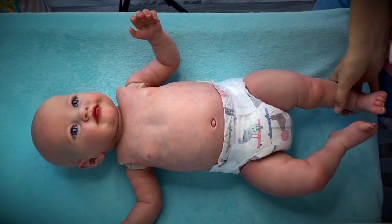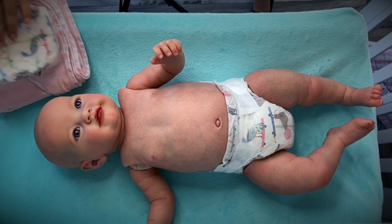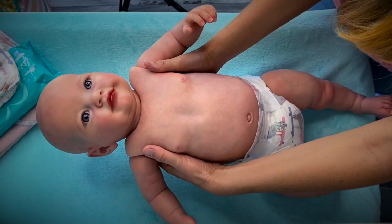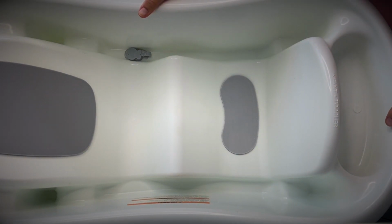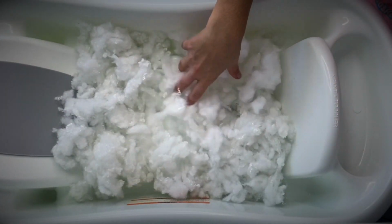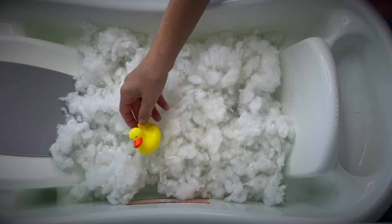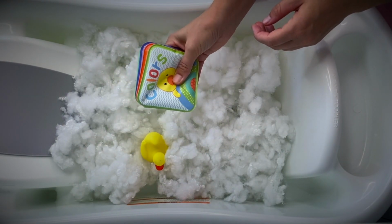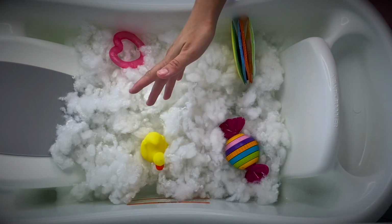Here we go. Here's our bath towel. And here's a new diaper with wipes. And now let's go ahead and get her bath ready while I set baby Skya in her crib. Here's our bathtub. Let's go ahead and make a bubble bath for her. Here we go. Her bubbles are ready. Let's go ahead and throw some toys in here. Little ducky, our little bath book, her teether, a little candy, and let's go get baby Skya.